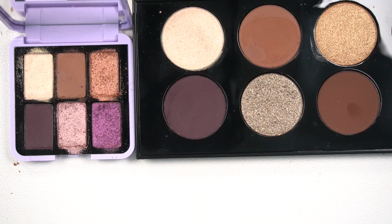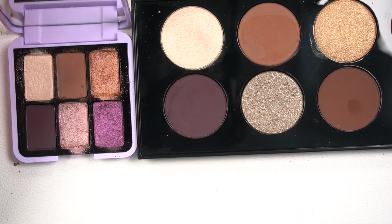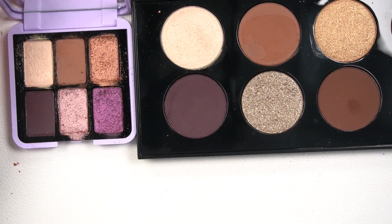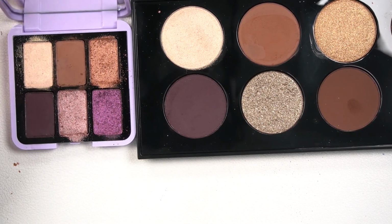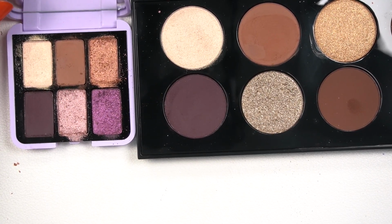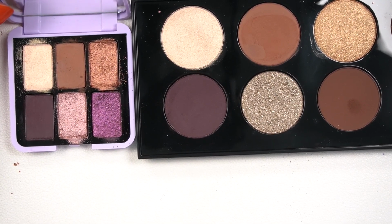As you saw, there were maybe some subtle differences. This palette is also made in Italy, so I don't have any reason to believe that Pat McGrath tried to find a cheaper lab, for example, to make this product. And because she is reusing shades from previous palettes, I think it would be more apparent if she sacrificed the quality of the formula. I think you are getting a very solid Pat McGrath formula in this palette.